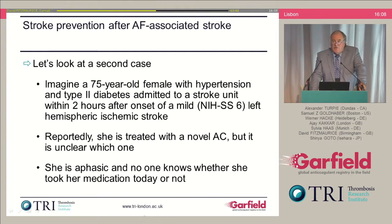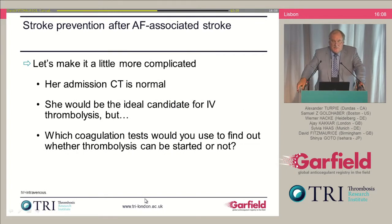And I can tell you this is currently evolving into daily routine, that we have patients treated with novel anticoagulants getting a stroke, in this case an ischemic stroke with a normal CT scan, and a patient who seems to be the ideal candidate for thrombolytic therapy of acute ischemic stroke. But we have no idea what her coagulation status is like. So which tests would you order to find out whether thrombolysis can be started or not?